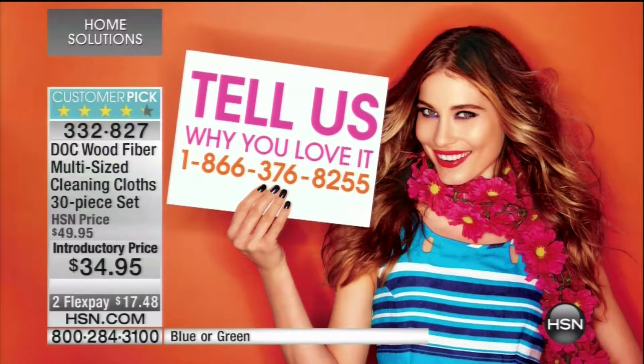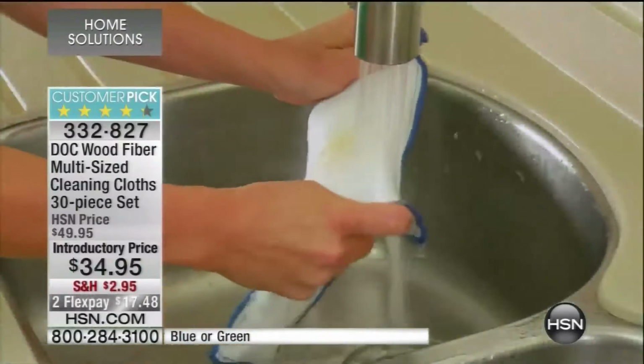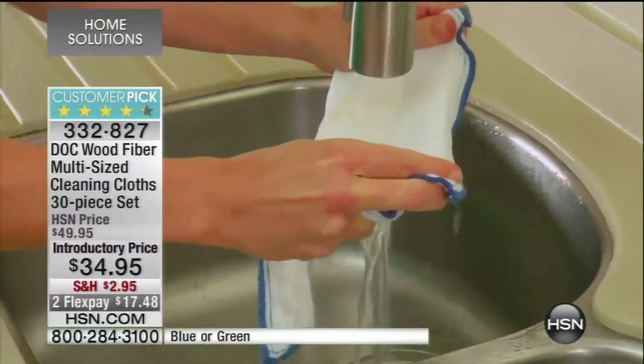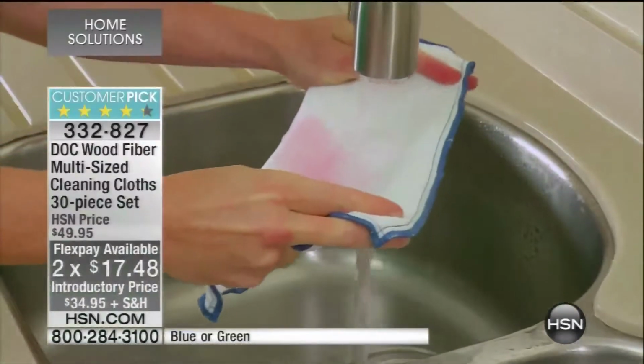It's a huge customer pick. These are the Dock wood fiber multi-size design in the Clean Cloth. Largest configuration of towelettes that we have actually done for you. There are a total of 30 of these, but you'll be unbelievably impressed with what they can do and what they don't hold. So we're going to welcome in our very special guest.